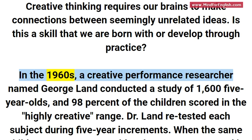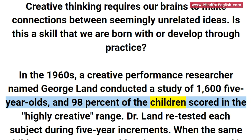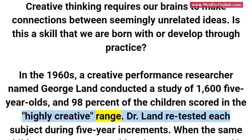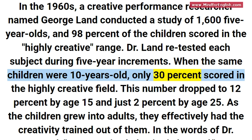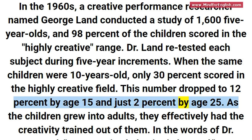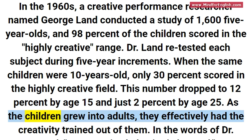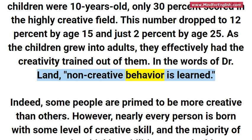In the 1960s, a creative performance researcher named George Land conducted a study of 1,600 5-year-olds, and 98% of the children scored in the highly creative range. Dr. Land retested each subject during 5-year increments. When the same children were 10 years old, only 30% scored in the highly creative field. This number dropped to 12% by age 15 and just 2% by age 25. As the children grew into adults, they effectively had the creativity trained out of them. In the words of Dr. Land, non-creative behavior is learned.